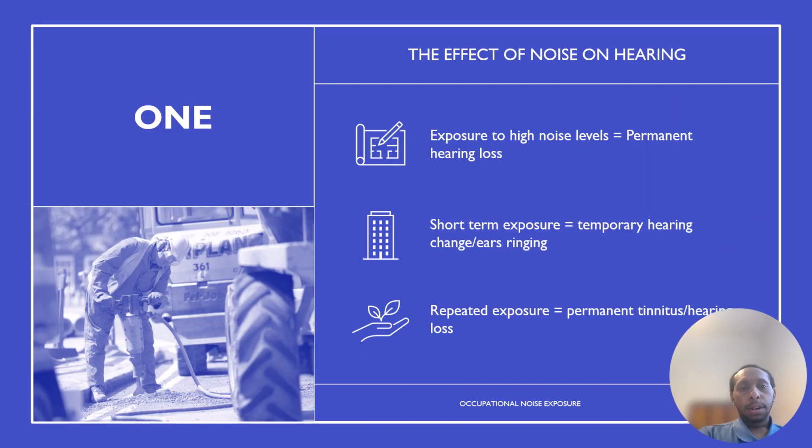The effect of noise on hearing. We have three main effects of noise on hearing. A prolonged exposure to loud sounds can damage the delicate hair cells in the inner ear and the auditory nerve, affecting a person's ability to hear and understand speech, eventually leading to permanent hearing loss. Short-term exposure to loud noise can also cause hearing loss, where the ears may feel stuffed or ringing. It can also cause temporary hearing change. And repeated exposure to loud noise can cause permanent tinnitus or hearing loss.